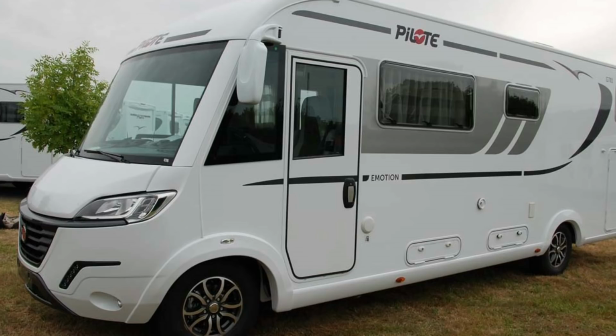Now, let's get on to the real topic of today's chat, which is this film from Stuttgart, and I'll tell you a little bit more about the Pilote van before we go anywhere. Let's have a photo of the van, please. Thank you. So, the Pilote G781GJ, it's based on the Fiat Ducato on a low-frame Al-Ko AMC chassis.